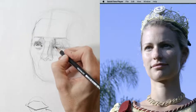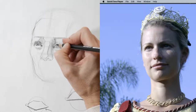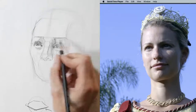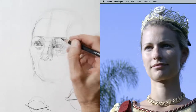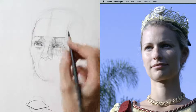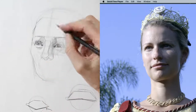So here's something else to consider, something I haven't said yet. A typical mistake that we make when we draw eyes is that we make them much too big for the context of the head. And that's a psychological thing. It's because eyes are so important to us psychologically, because that's how we connect with people, that's how we read people. And so they have this huge importance to us. We often unknowingly make them way too big in our drawing.